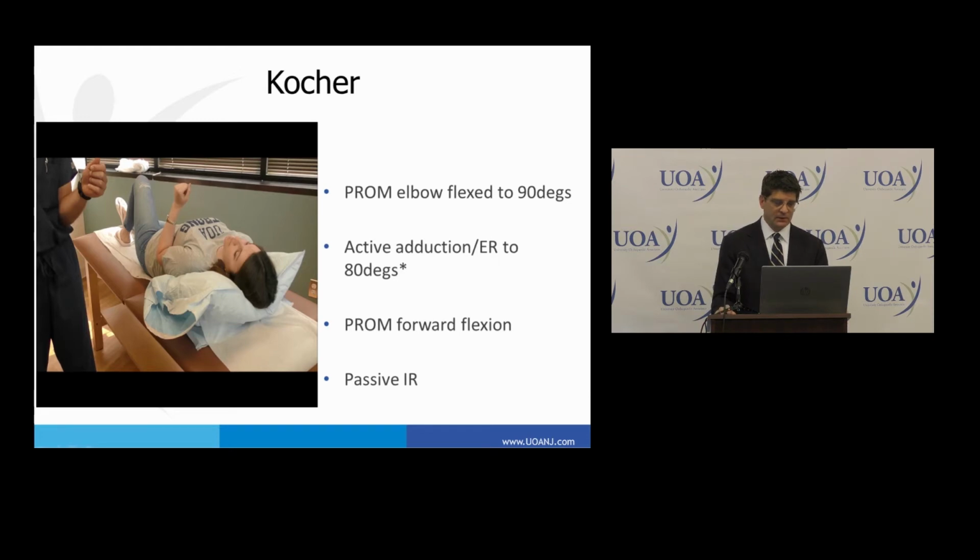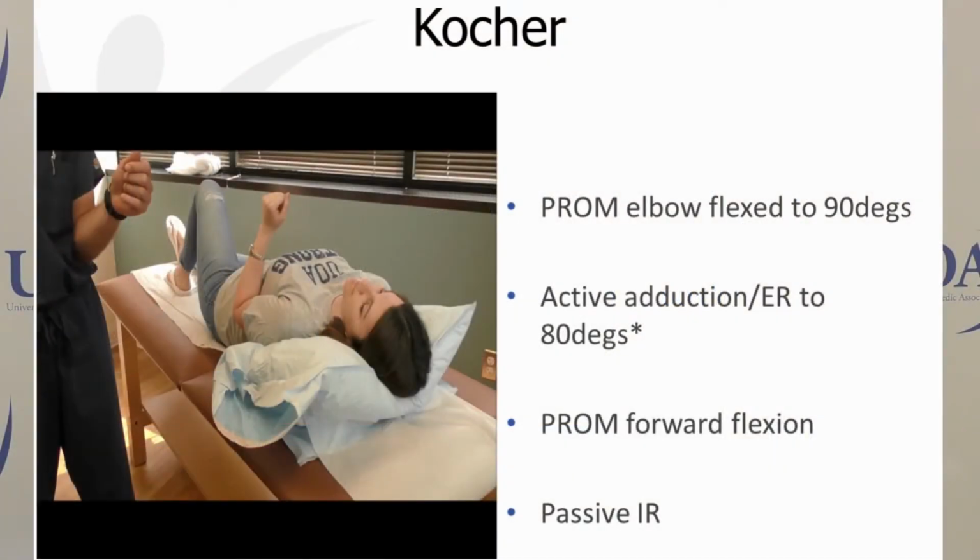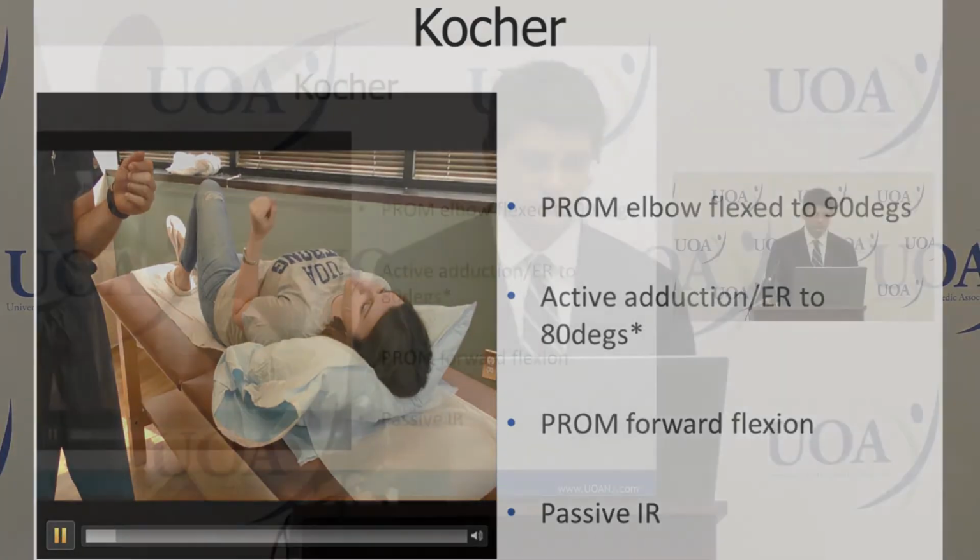The Coker technique is a more commonly utilized technique. This does involve the patient, where they are actively involved. I believe this might help, as the patient may be more prone to relaxing if they are actively involved with the process. What we do is we have the elbow flexed to 90 degrees, and the patient adducts their shoulder and then actively externally rotates it, and then the trainer passively forwardly flexes it and internally rotates it, as you'll see here in this video.